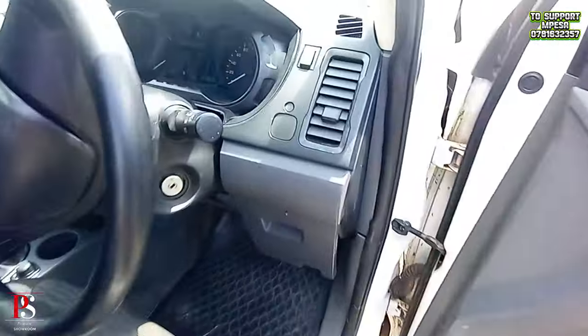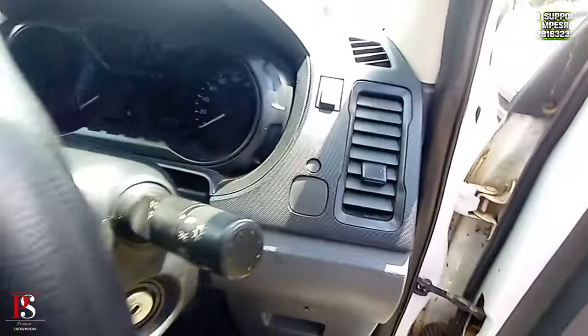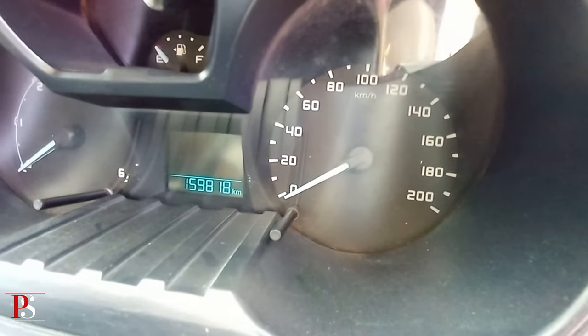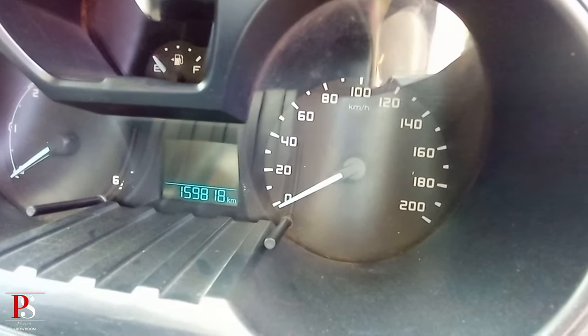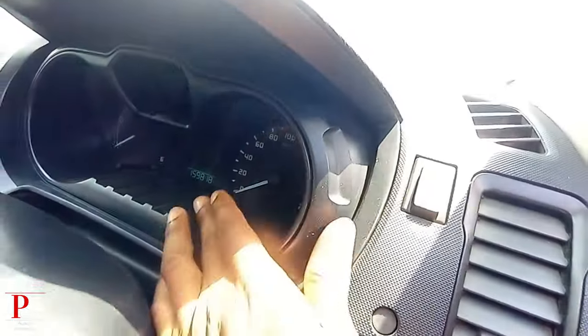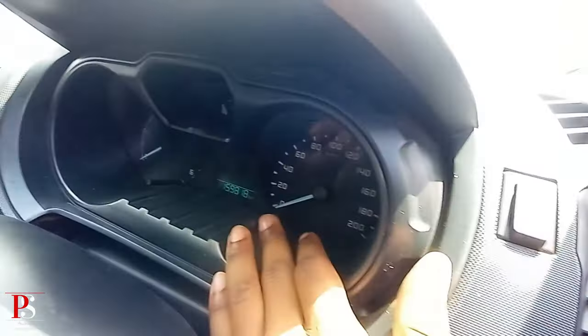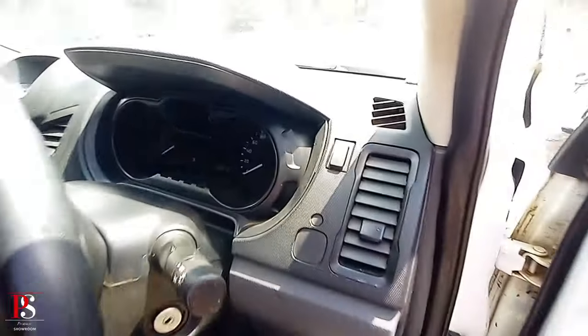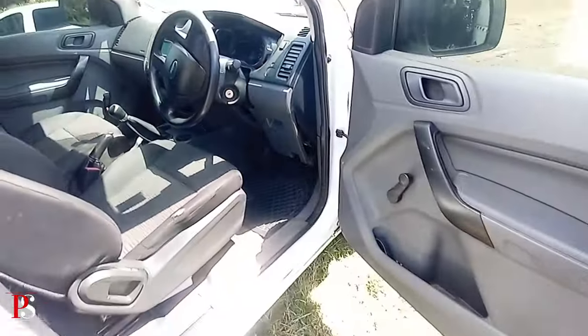So I think, let me see. The mileage so far of this car, it's even written here. The mileage is 159,818 kilometers. That is the mileage of this car so far.